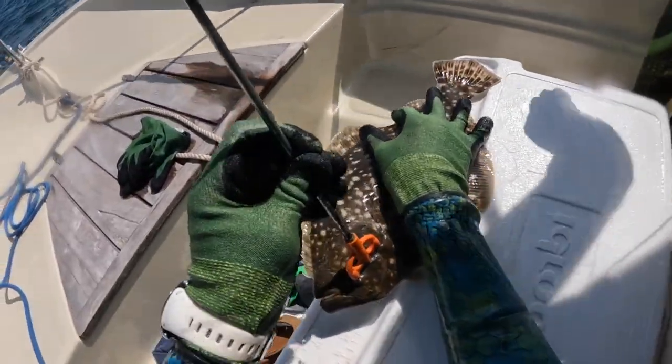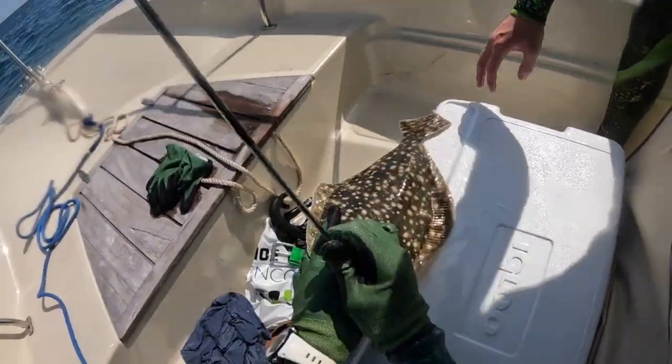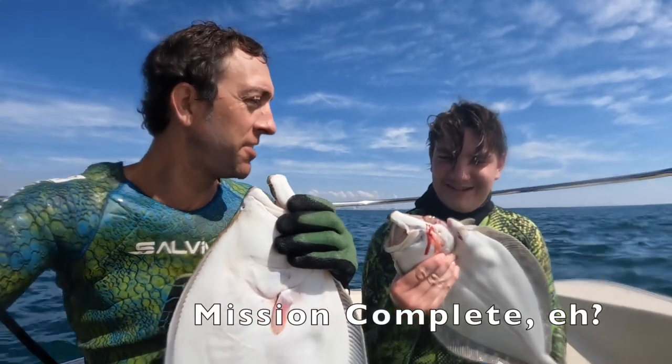Is his tail all dead? Yeah. 18 inches. All right, open the cooler. All right, Gage, so mission complete, huh? Yeah, we got a limit.